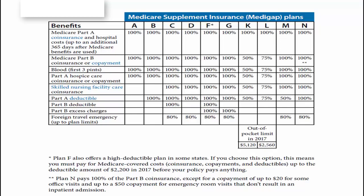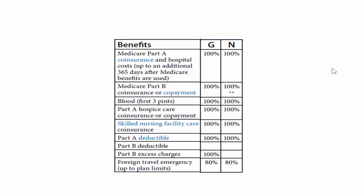So first, we're going to compare the two, Plan N and G. As you can see on this slide, the benefits of a Plan G and a Plan N side by side. They both pay the Medicare Part A coinsurance, which would be your 20% in copays. They both pay the Medicare Part B coinsurance or copayment. But if you notice, there's asterisks here on the Plan N. And we'll see that on a slide a little further. We'll go into an in-depth explanation on that.